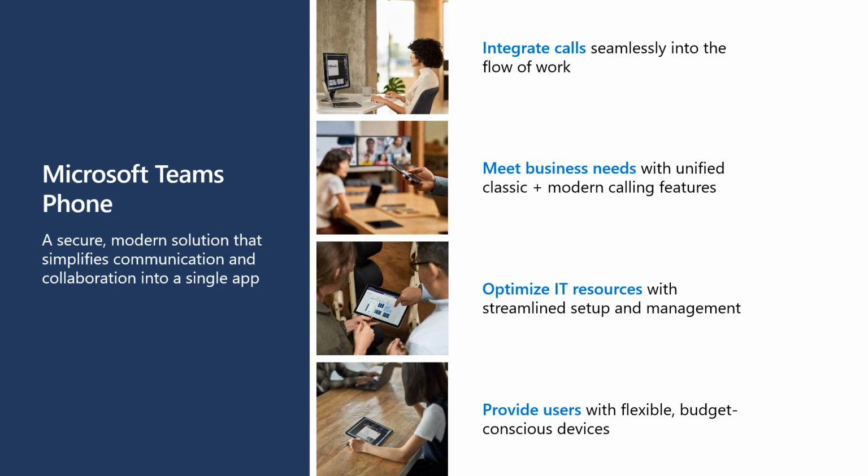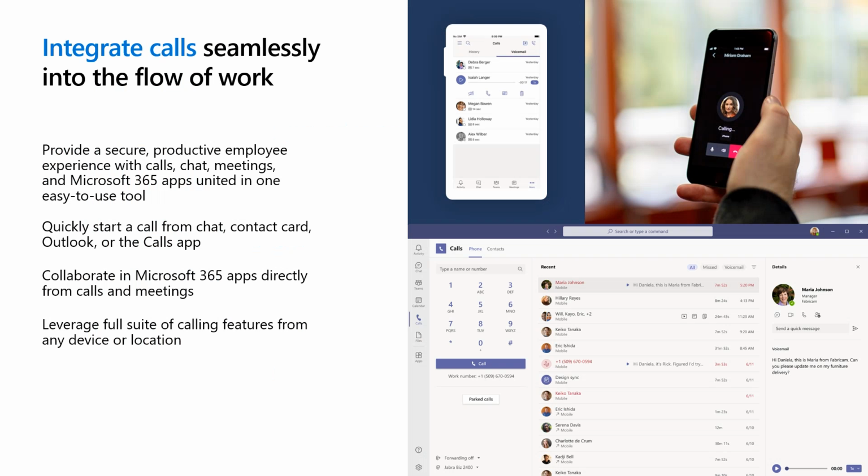And then telephony. So when it comes to Microsoft Teams Phone, yes, you can absolutely use Teams as your telephony solution, integrating calls with your flow of work. Unified features to ensure that, irrespective of whether you're calling from a desk phone or your laptop, or connecting to someone through the contact within Outlook, the experience is the same in terms of that unified and simplified solution. It's a single app that touches on different surfaces, or devices, I should say.